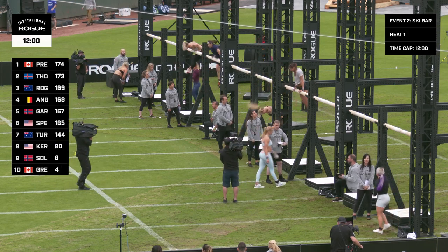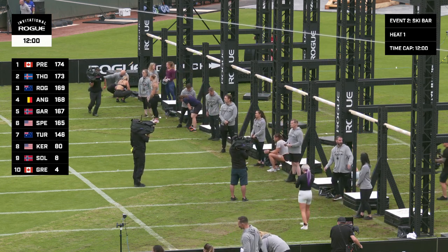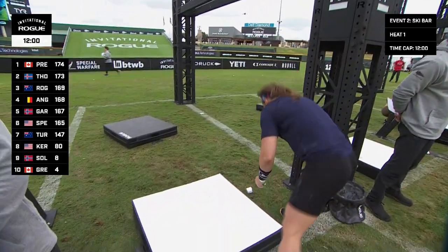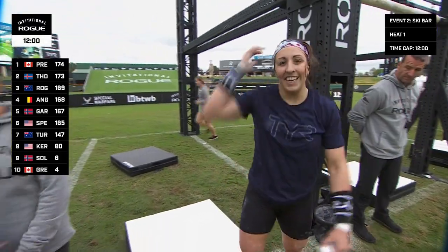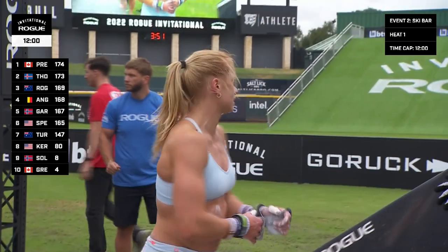If Prevo can get that, I don't think she's going to, but Carolyn Prevo right now, unofficially with a one-rep lead over Annie Thorstadter. Ten reps shy of completing the event. What a great comeback for Prevo there at the end. What a great push.